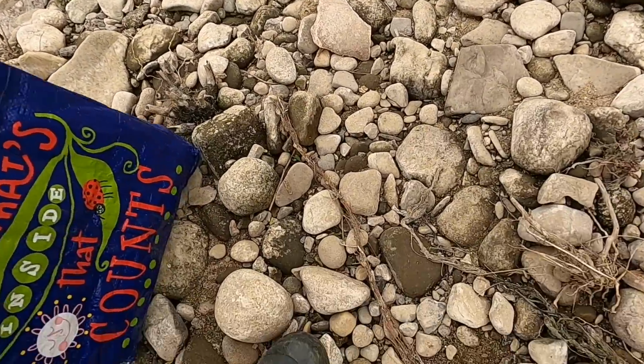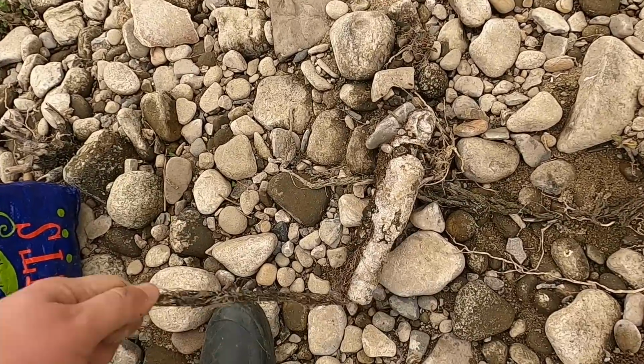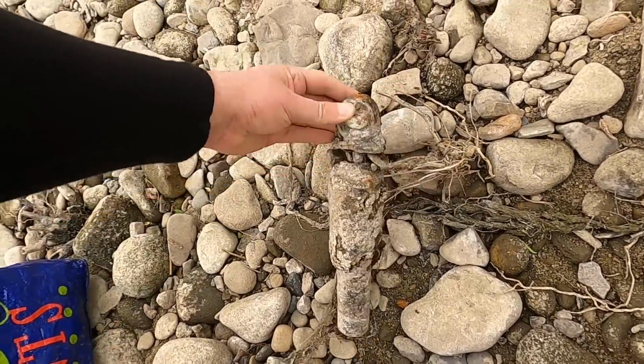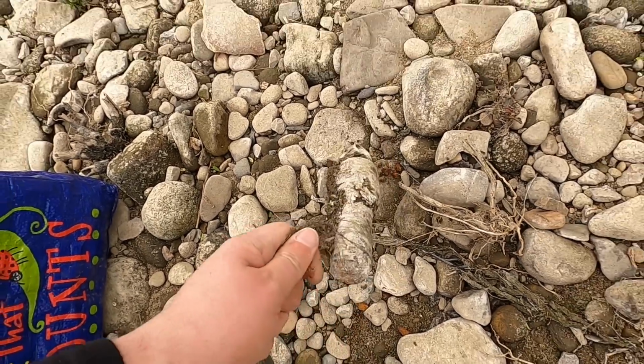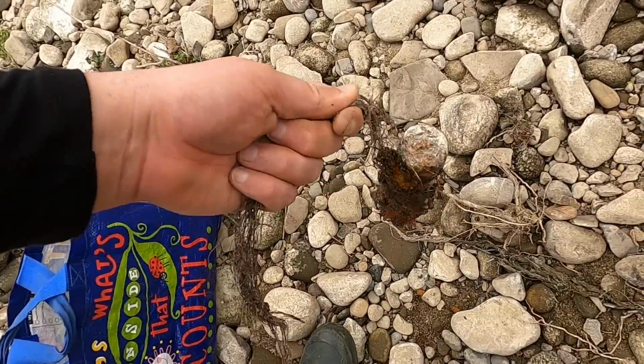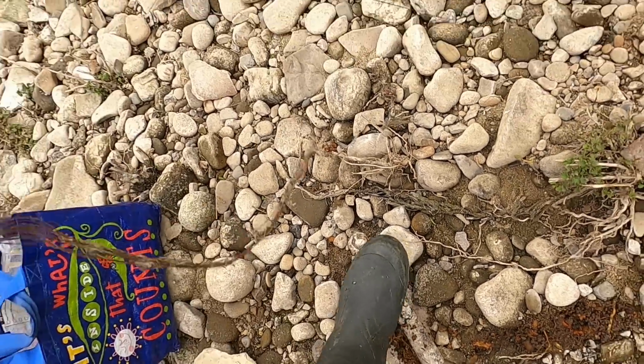First find is tendrils of copper wire attached to, I'm not sure, some very corroded aluminium. Looks like it might have been part of a hydraulic or pneumatic system. I'm sure somebody watching might recognise this. By all means, tell me if you know.